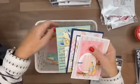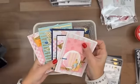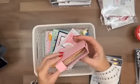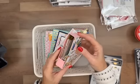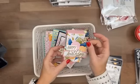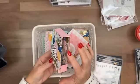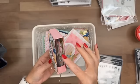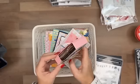You're going to make 4 birthday cards, which I don't know about you guys, but I always need birthday cards. And you're going to make 5 gift tags with this cute little gift tag box. It has all these little punch out die cuts. The tags are part of the paper you're going to cut apart. You'll have enough tags to make 10 tags.